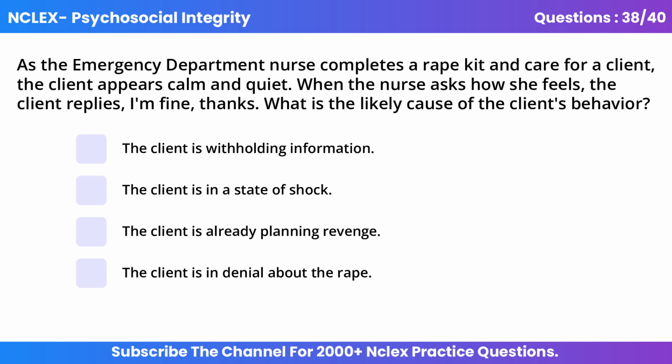Question 38. As the emergency department nurse completes a rape kit and cares for a client, the client appears calm and quiet. When the nurse asks how she feels, the client replies, "I'm fine, thanks." What is the likely cause of the client's behavior? D. The client is in denial about the rape.